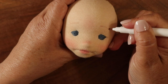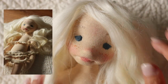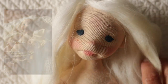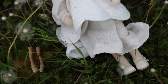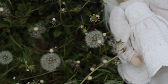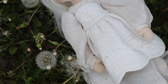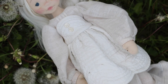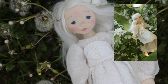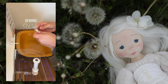I normally make 100% of all the items that come with my doll, but in this case, I used a pair of velvet Mary Jane shoes that I bought, because my mannequin dolls have similar body measurements to MSD dolls, a type of ball-jointed doll, which is very handy if I want to buy them shoes. She's wearing a beautiful linen dress with pin tucks, puff sleeves, and a quilted apron. Her headband is a piece of vintage embroidered ribbon, and her hair is made of wool locks that I sewed into rags.